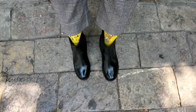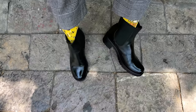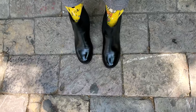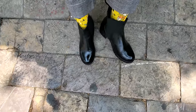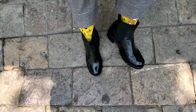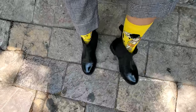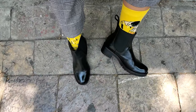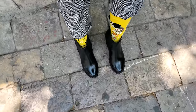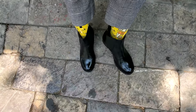Let me show you the amazing, amazing result on these Chelsea boots. They're looking so, so, so shiny. Look at the tips. I can't even see the reflection in the tip of the shoes. I really like the work that Miguel did on these boots because he took the time to carefully clean the soles and the sides, and you can't see any trace of dust left. So I'm happy with the result, and I really like this combination. It looks like I'm ready for an office meeting now.